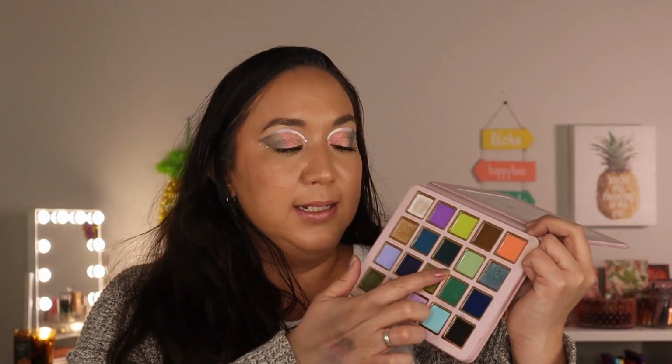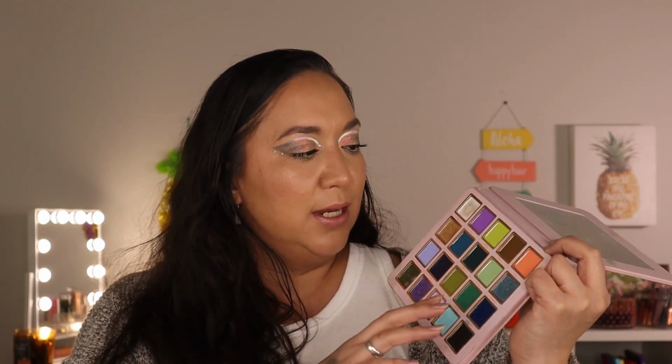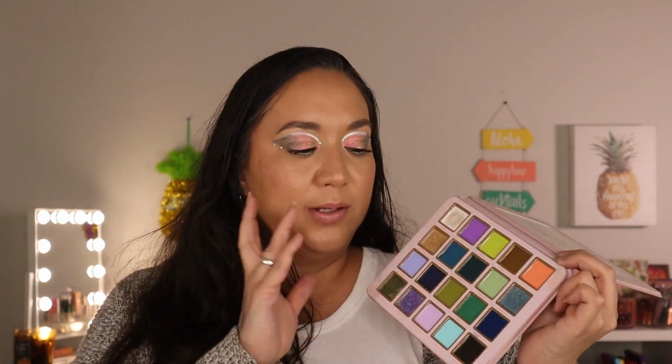The quality is excellent. These lighter mattes are very pigmented. They pack a punch. You can use this one as an inner corner highlight. The metallics here are really creamy, and then you have this beautiful green iridescent shifty shade that makes a beautiful inner corner highlight. So I think this is a good balance. It's not overly light, it's not overly dramatic, and the tones just make me think of springtime.